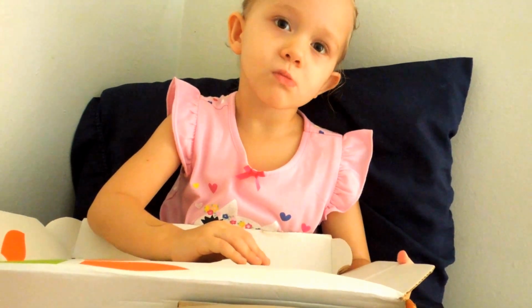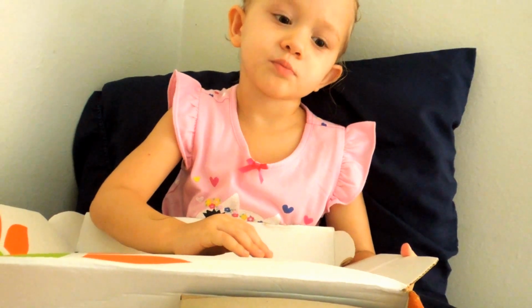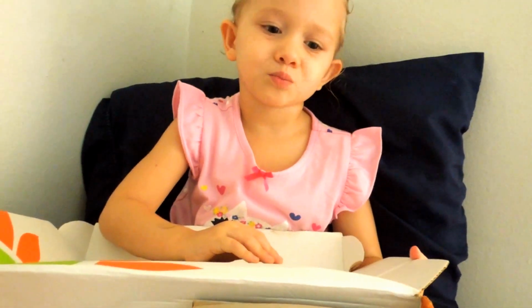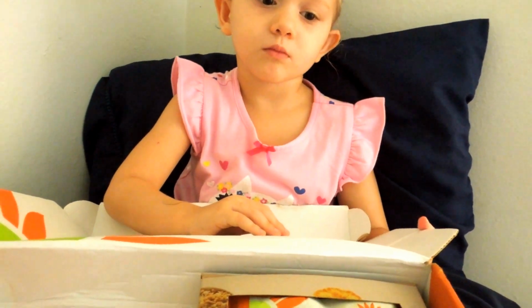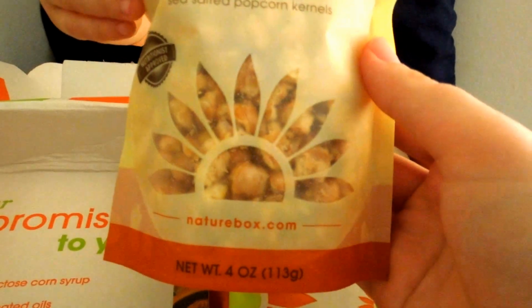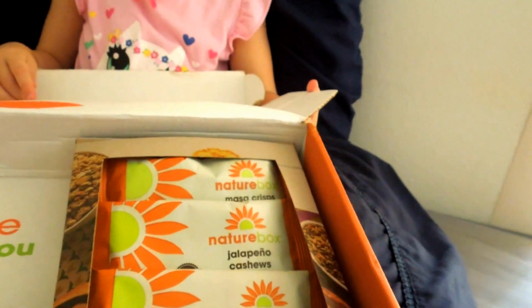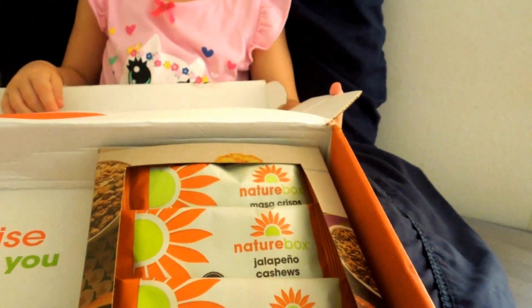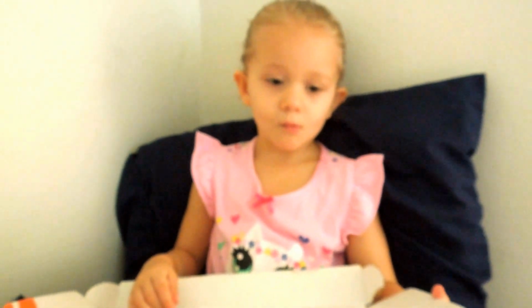My opinion is they're kind of bland, so I would say no to this one. It's the only full-size snack in the entire box. So this is the size of what they come in normally when it's not the trial. It's a 4-ounce bag of them. They're okay. They're just kind of bland. And I'll show you what they look like. This is what they look like, so, you know, they're okay, I guess. If you like bland.